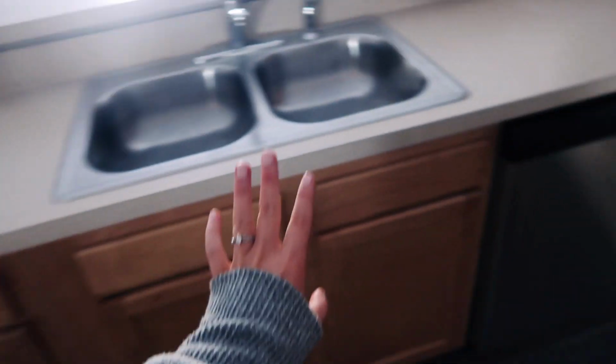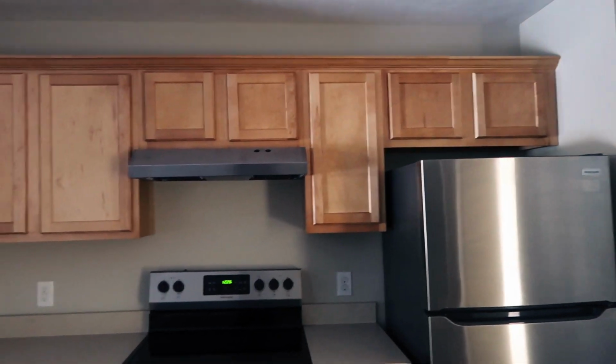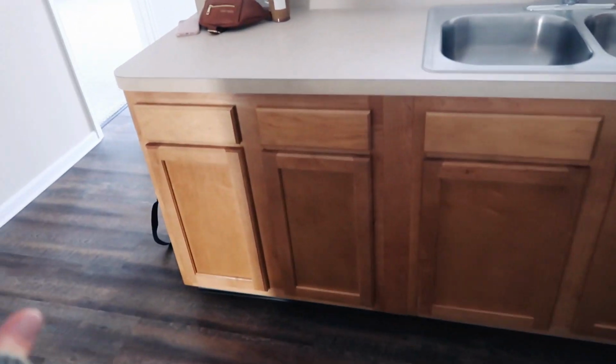It is so big, so spacious. I think we're gonna do a little bar cart here. Eddie really wants a bar cart, so I think we might do a cute little bar cart here. We have all of these cabinets, so we have a ton of storage. I don't even know if we have enough stuff to fill all of these cabinets, but super excited to have all of that.